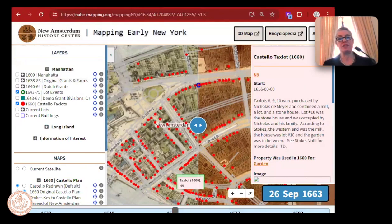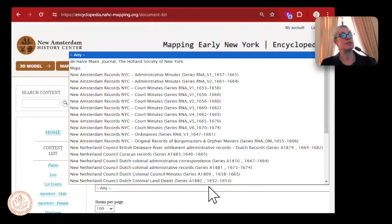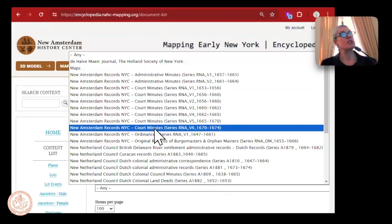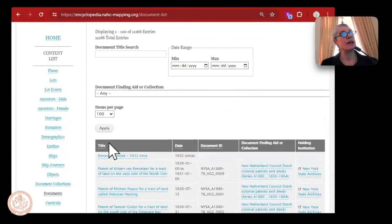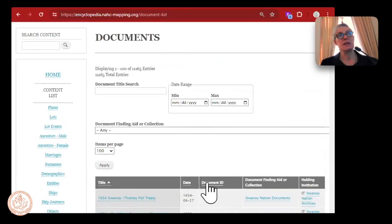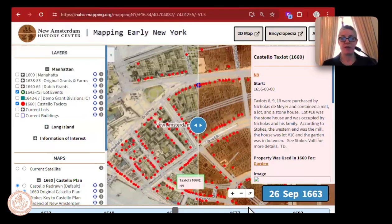We also, as we started working on the documents, began to create ways for you to use drop-downs, which allow you to choose which record series you're interested in looking at. Once you find the record series that you're interested in looking at, you can do things like sorting by title, by date, by document ID. You can search within the title of a document. You can limit your searches by dates. This hopefully helps to make a good research tool.